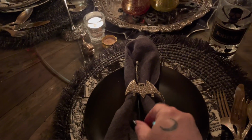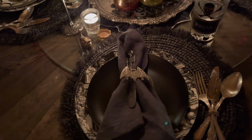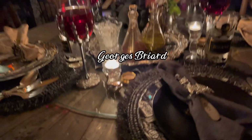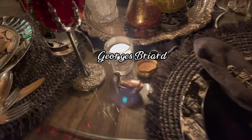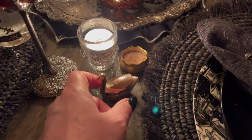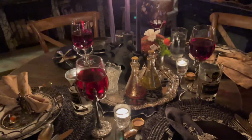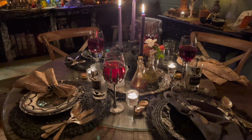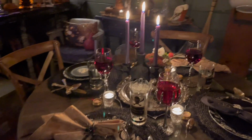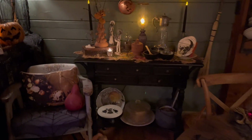I have a lot of little vintage things here on the table, like the silver plate tray that I'm using, silver tray there in the middle. Those are also vintage George Briard salad cruet set with vinegar and oil. There's the other little swan with the lid on it. The little skeleton lights are actually tequila shot glasses, and those are little skulls. I got those from Home Goods. There's that beautiful black candelabra from World Market.